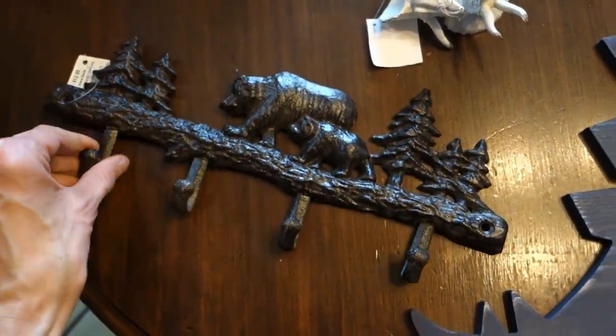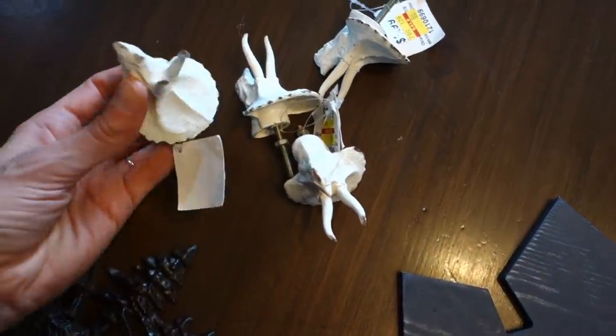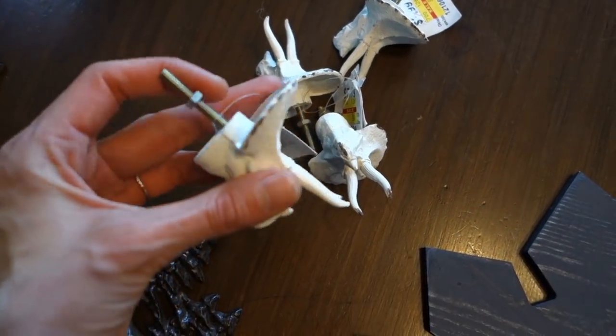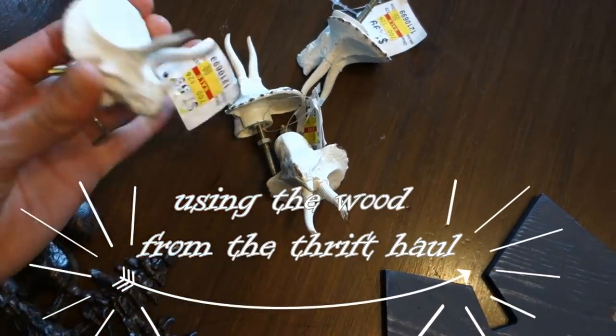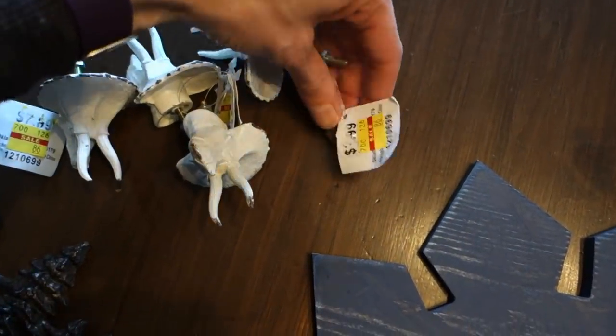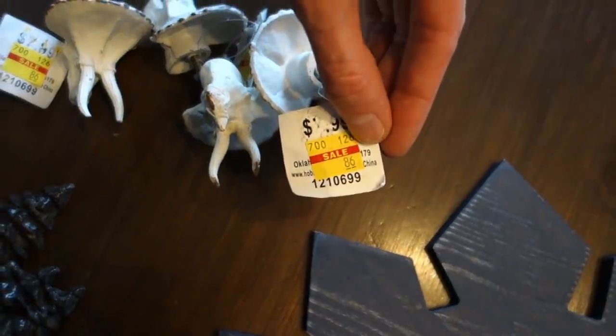I like to Christmas shop throughout the year. And then at the back of the store, I found these cool Triceratops. They're knobs, but I'm going to make them into, I think, a coat rack or something for the boys. And they were originally, where's the price tag? They were originally $7.99. And I got them for, that's not focusing, 86 cents.